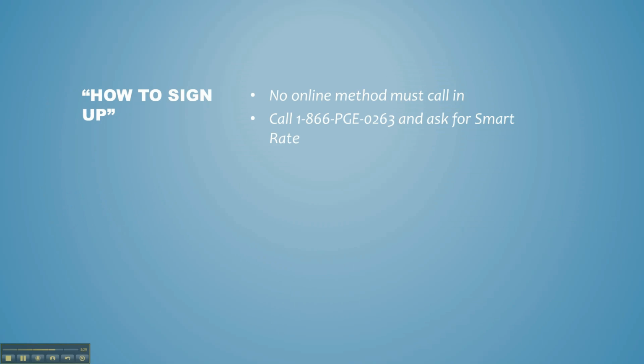How to sign up? There's currently no online sign up method. Kind of inconvenient, this is a new digital program, yet you still have to use an old-fashioned telephone to call in to ask for the program. But it was really just a 10-minute phone call. It was really easy. And they will send you a packet in the mail with a bunch more information about it and little stickers that you can put on all of your appliances and devices to remind you not to use before 2 p.m. or 7 p.m. on smart days.